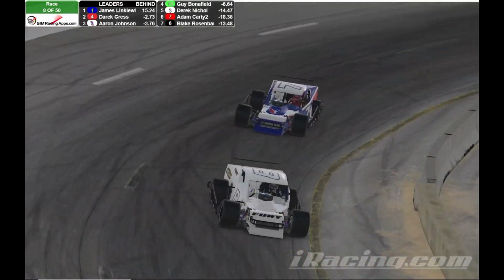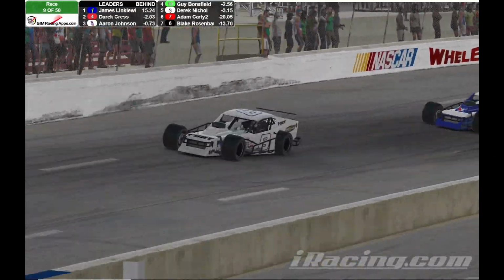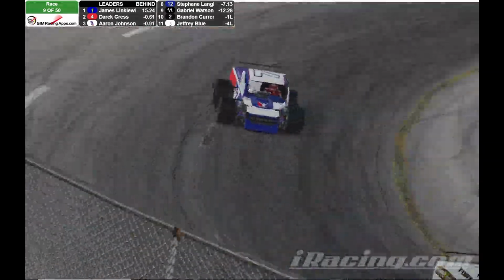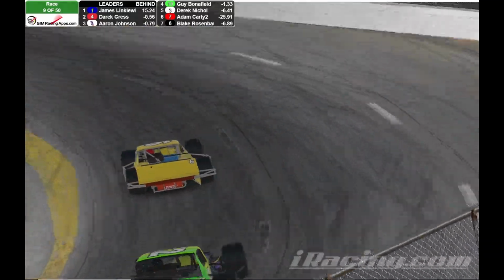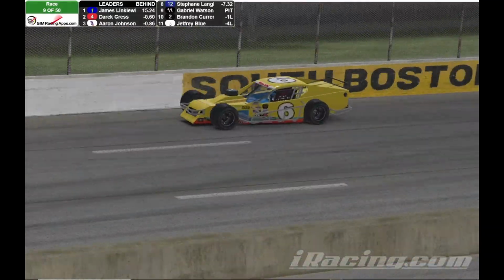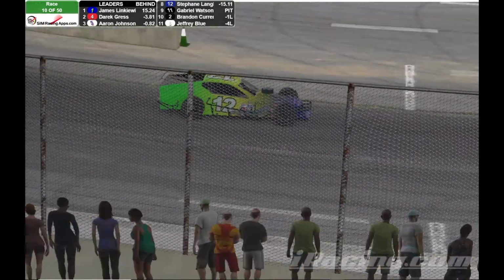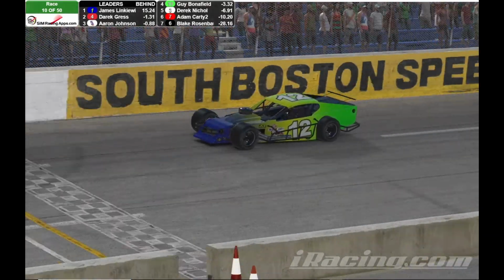Behind Nickel on the speedway, that's the 8 of Jeffrey Blue. Blue currently being shown 4 laps down. Behind Blue, that's car number 7, Adam Carty. Carty currently running in the 6th spot. Then behind Carty, it's the 6th car of Blake Rosenbaum. Rosenbaum currently shown in 7th. Behind Rosenbaum, that is the 12 of Steven Langlois. Langlois being shown in the 8th spot.